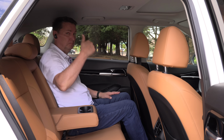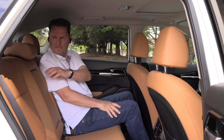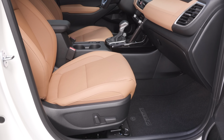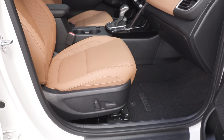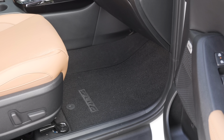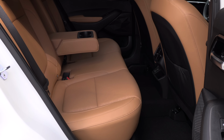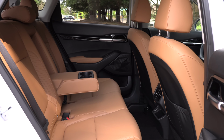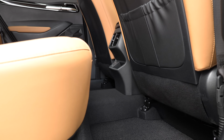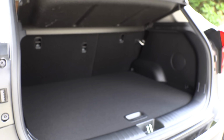The back leg room is pretty good. Same with headroom. I do find, however, that the seats are kind of firm. Comparing the Seltos to competitors like the Toyota Corolla Cross and the Honda HR-V, the Seltos offers 41.4 inches of front row legroom, which is more than an inch less than the Toyota, but about the same as the Honda. Second row legroom at 38 inches is excellent, offering 6 inches more legroom than the Corolla Cross and a little more than the HR-V.